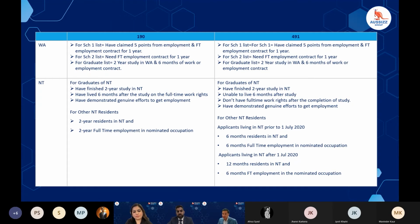And for other NT residents, those applicants who moved to NT before 1st of July 2020, 6 months of residence and 6 months of full-time work in their occupation is required. And for others living in NT after the 1st of July 2020, 12 months of residence in NT and 6 months of full-time employment in their nominated occupation is required. Next slide, please.